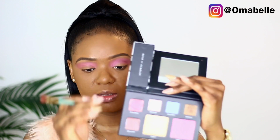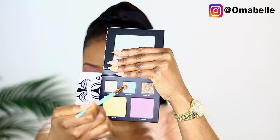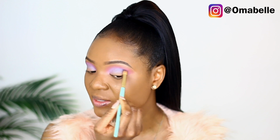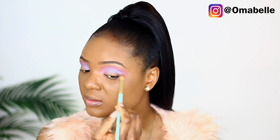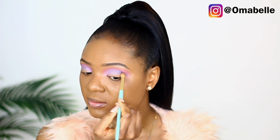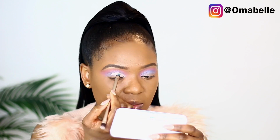Okay, so switching my brush to the Beauty Crush Tapered Blending Brush, I'm going to go into this blue shade right here and then pop it right below the pink one I just applied. I've never done a pink and blue on my crease, you guys, and this looks really good. So I'm going to cut my crease with Makeup Revolution concealer.